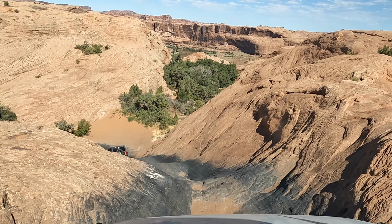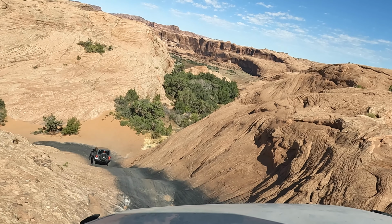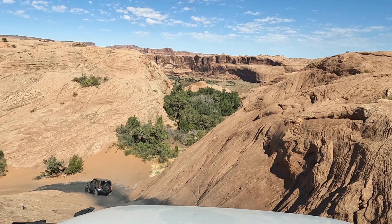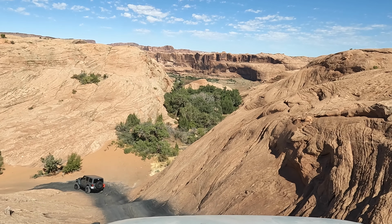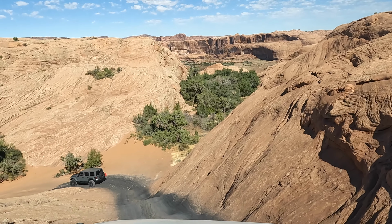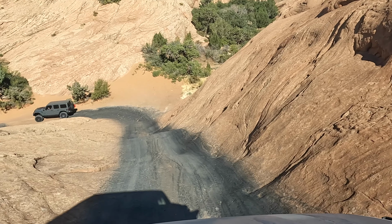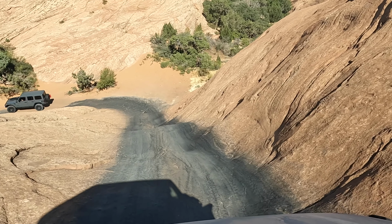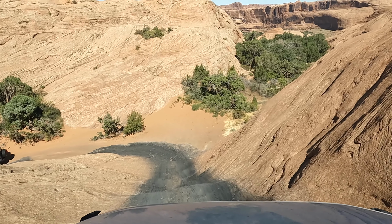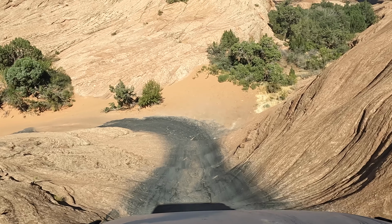Nothing too crazy, except it's just intimidating when you roll over the top again looking down this thing. You're like, oh my god. Just a lot of constant flexing from left to right, front axle to rear axle. As you can see, there's a ton of rubber laid down here, so it never was an issue with grip or anything like that. It's just you really don't expect this before you go into the actual obstacle.